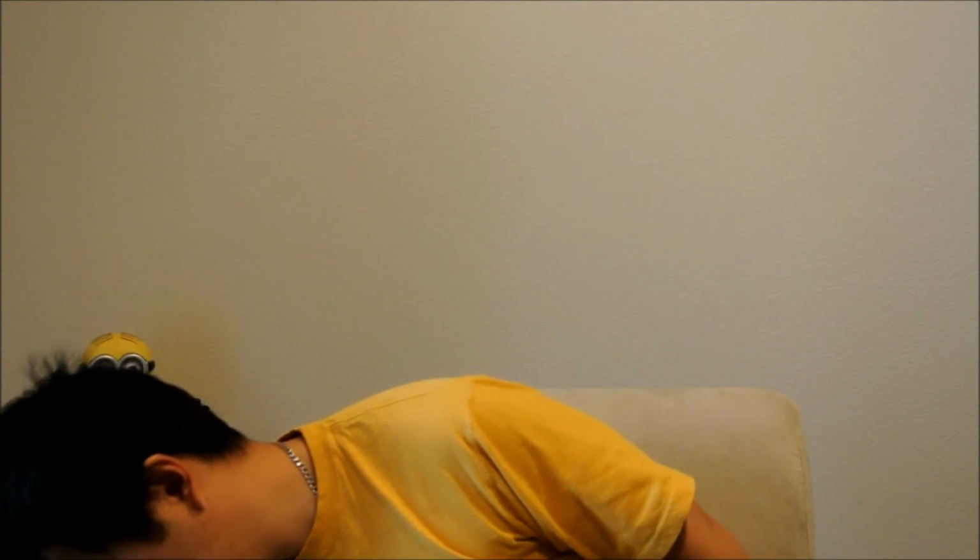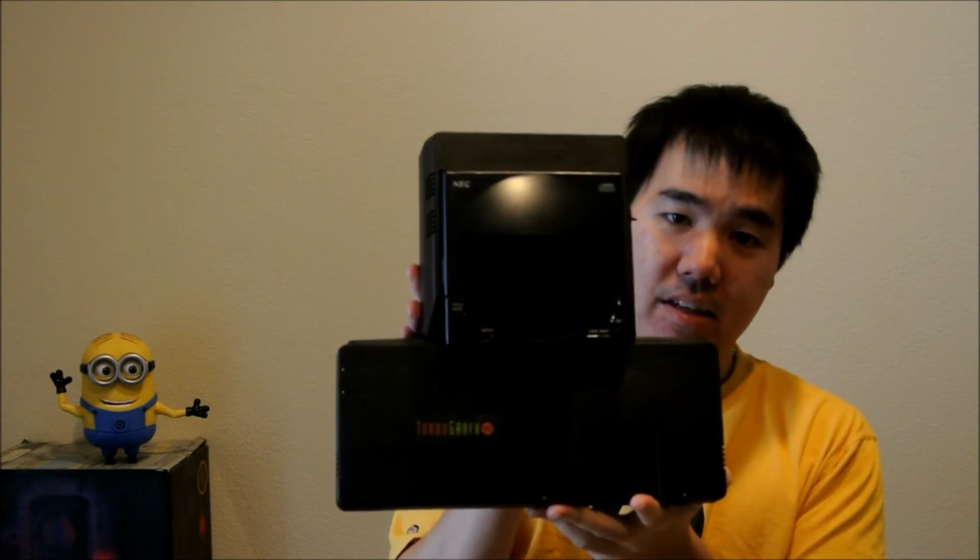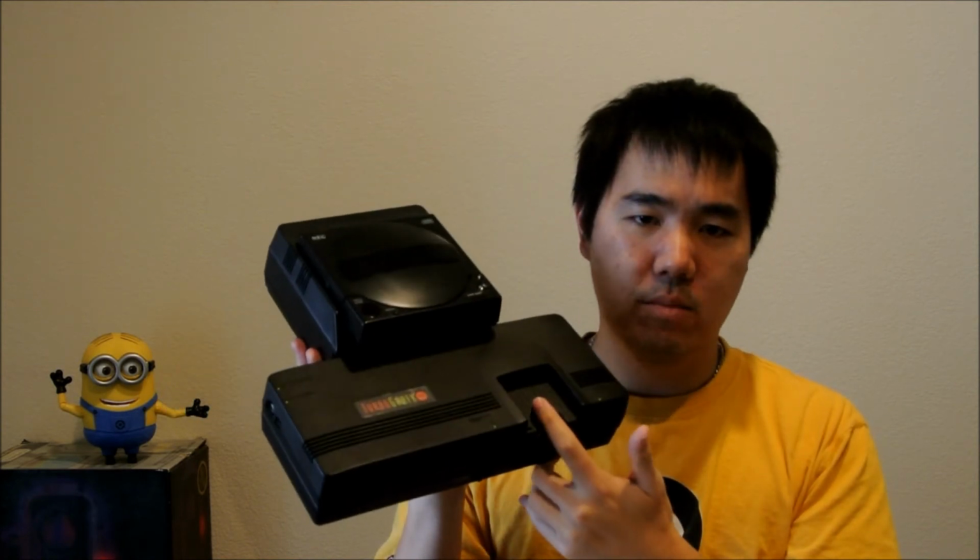So what I got was a TurboGrafx 16 lot with the CD adapter on top. It did not come with the system card to play the CD, which kind of sucks, but I can always pick that up. Let me put this down somewhere else, because it did come with the TurboGrafx box. It didn't come with the original box.